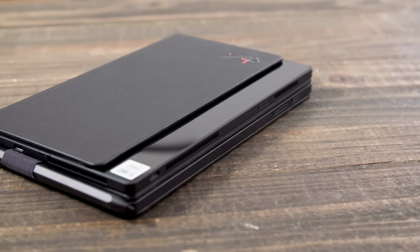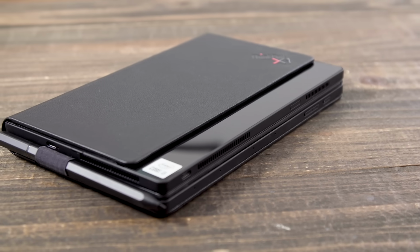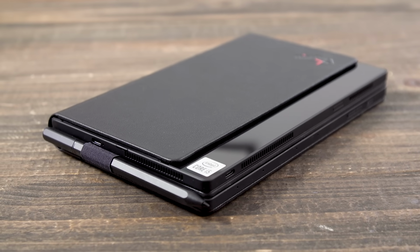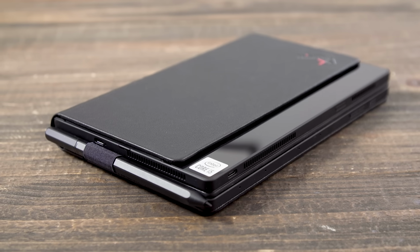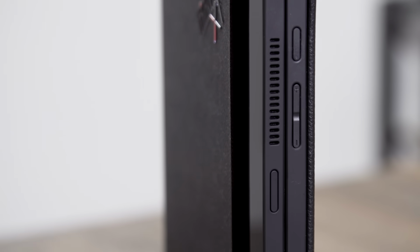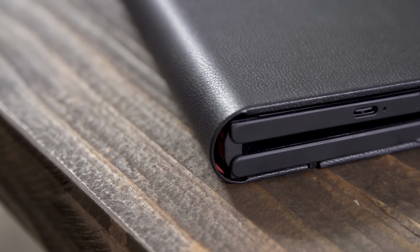I like the leather cover that not only makes this feel like a real, if a little bit hefty notebook, but also adds a touch of class. On the top bezel sits a 5-megapixel webcam, while power and volume buttons line the right edge. There's also a pair of USB-C ports, one on the left side and the other on the bottom.